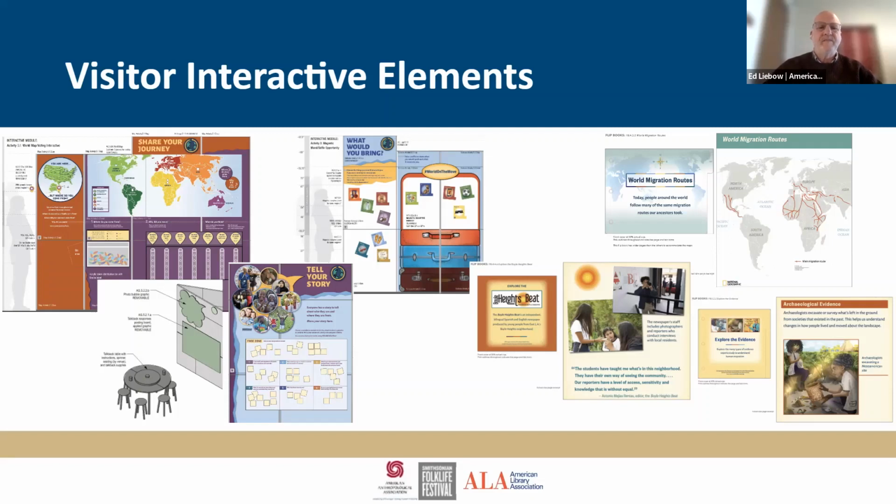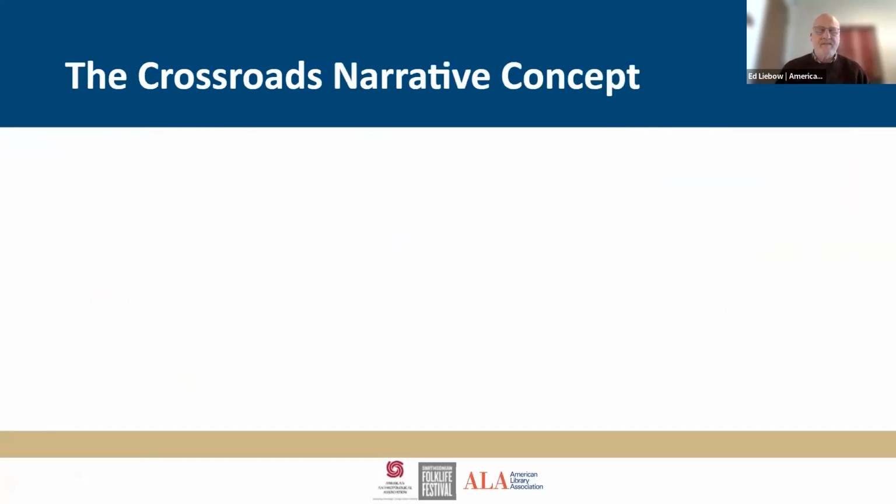There are also Post-its that people can add to tell more about their own family story, and then a fun exercise that asks people, if they had to move in a hurry and they only could take what they could carry in their hands with them, what sorts of things would they bring with them? There are also a number of flip books that allow you to test your knowledge and awareness about answers to those four main questions. Let's talk just a little bit more about the Crossroads narrative concept itself.